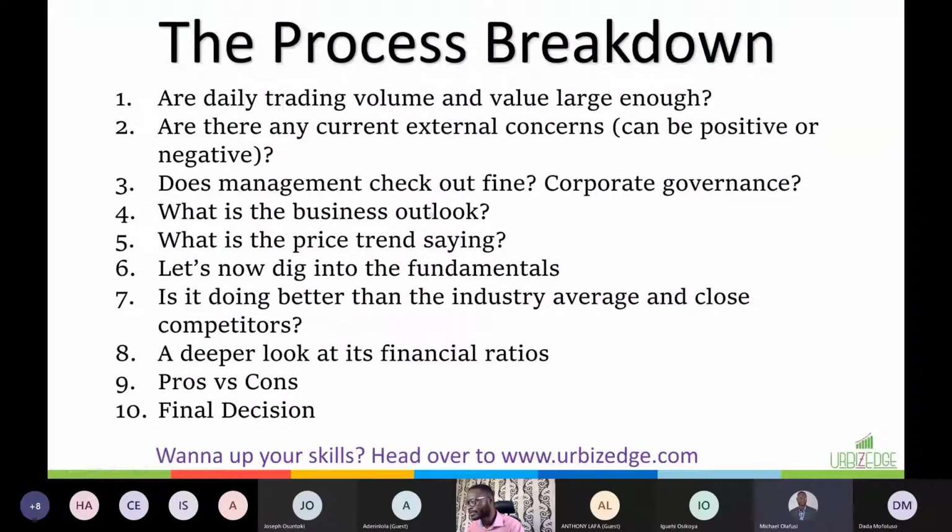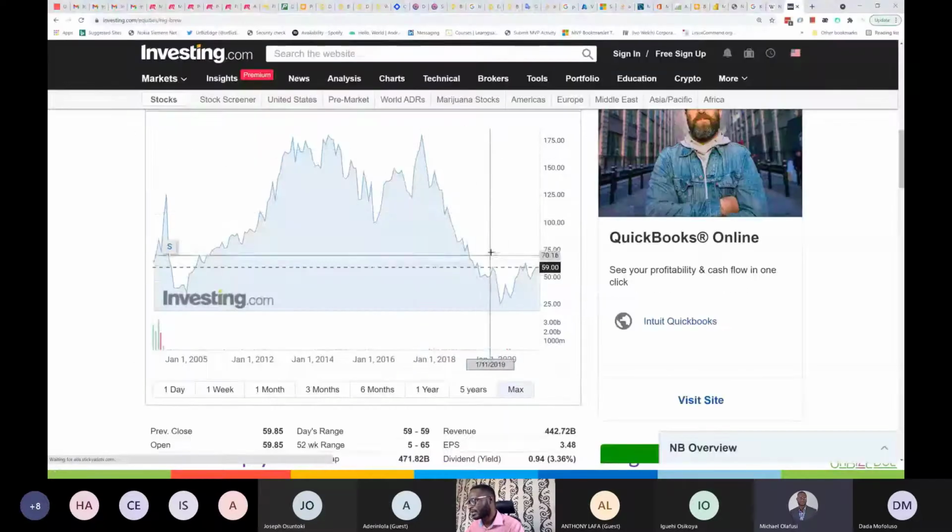So as long as there's nothing, that's why we started with what's the business outlook. There's nothing threatening the existence of Nigerian Breweries. Management checks out fine. There's no external negative concern, right? Then, for me, naturally, this means that the price being close to this is a potential for better upside. The price trend shows a lot more upside. Nigerian Breweries is going to go higher than this. That's more likely what will happen looking at this chart.